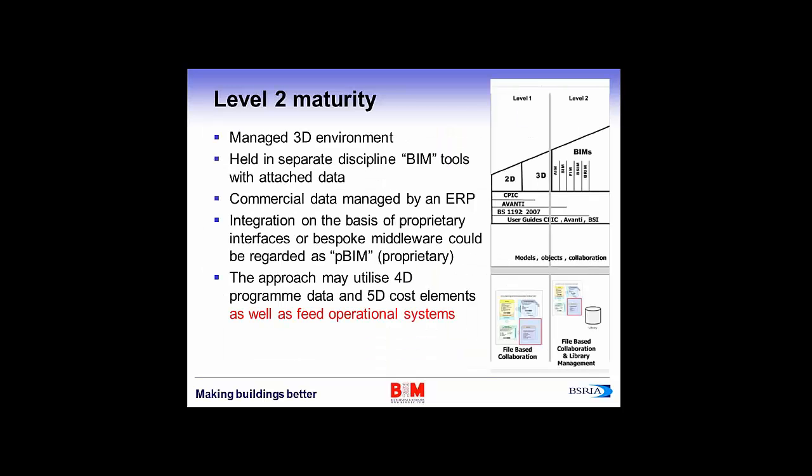If you drill into what level 2 means, the government requires its supply chain by 2016, which is next year, to manage in a 3D environment held in separate disciplines, BIM tools with attached data. It's commercial data managed by an enterprise system, integration on the basis of proprietary interfaces or bespoke middleware, and the approach may utilize 4D program data and 5D cost elements, as well as feed operational systems. As you can see, the operational use of the information was a bit of an afterthought, and as FM, we really need to be pushing hard to get this to happen.